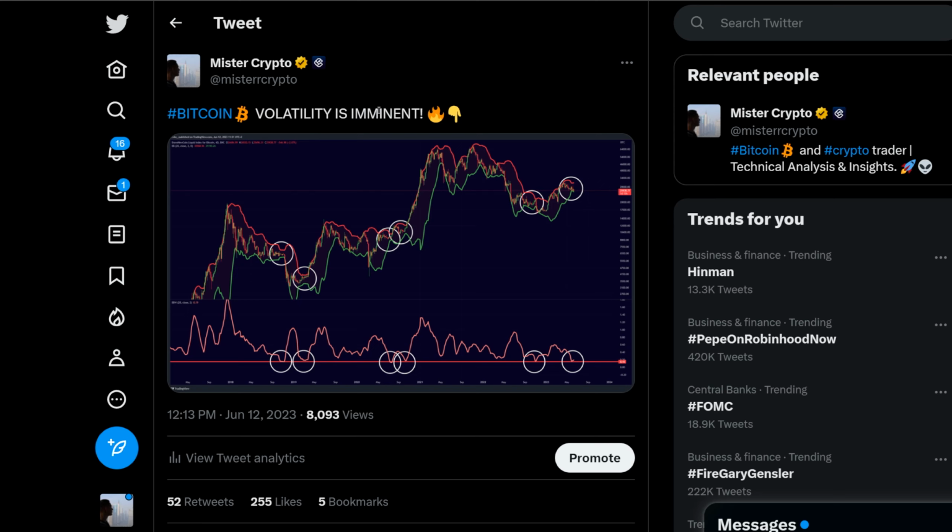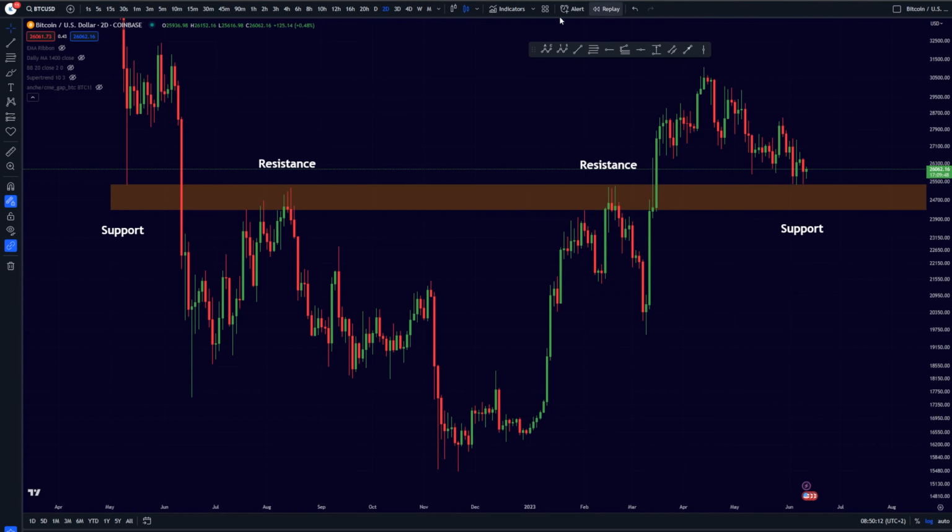We are seeing this very rare signal right now flashing. This has not happened a lot of times, guys, and right now it is happening once again. The Bollinger Bands are so narrow, indicating that volatility is so imminent, and we are going to be seeing a huge Bitcoin move anytime soon. It is truly the calm before the storm.